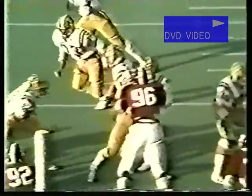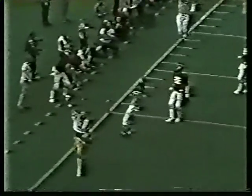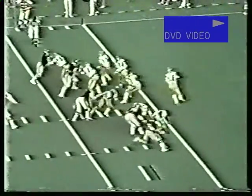Carlos Carson. Play. It's interesting. They went to an unbalanced line and rolled out through the field, which gave Woodley additional protection, and he hit Carlos right on the numbers here. He came down, hooked up, turned to the inside, or the outside, and got all the way to the end zone. Carson, number three, isolated for the touchdown. He's a remarkable receiver. As a matter of fact, the first 5 times he caught the ball when he was a freshman, he scored touchdowns. He just comes down, stops, reads the zone coverage, then works away from the defender and gets into the end zone.